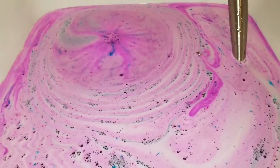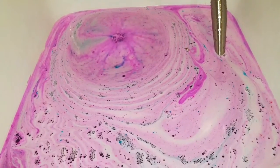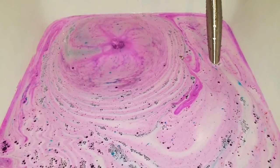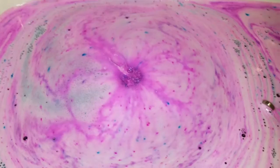Look how beautiful that is. Look at the whole tub. I'm sitting in it, so you can't see all of it, but I'm engulfed in the foam and the colors and everything. That is so beautiful. I wish Fred was in the tub. That is so pretty. Look at it go. That's beautiful.